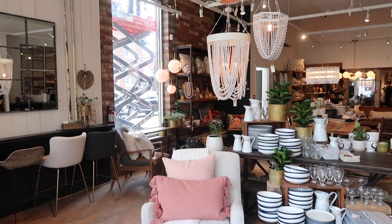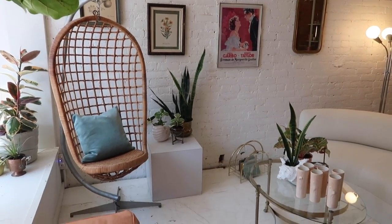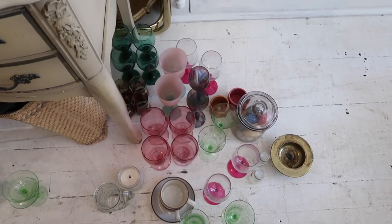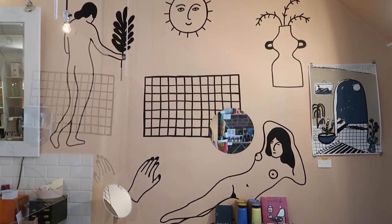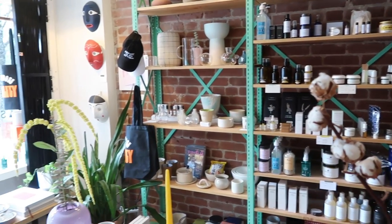I am taking you around the city of Toronto where I live to show you my most favorite decor shops. There are so many gems in this city, and even if you don't live here, I hope that you enjoy just coming along with my production assistant Alana and I, seeing a day in our life in terms of scouting, looking for props. If you do live in this city, I hope that this opens your eyes to some new decor shops that you should definitely check out.